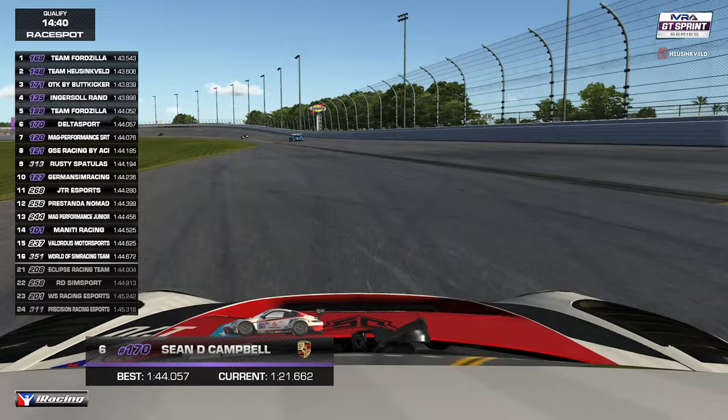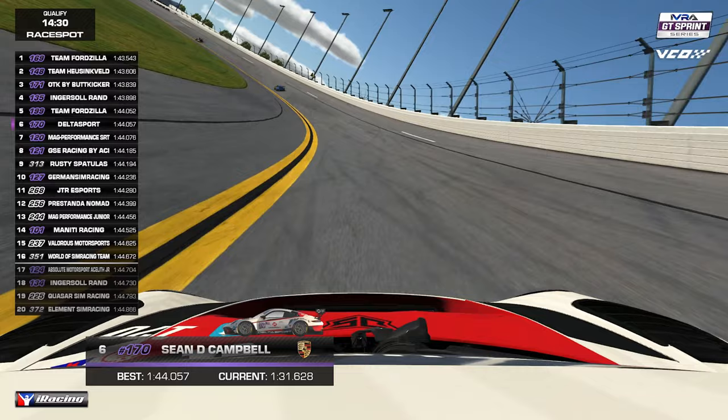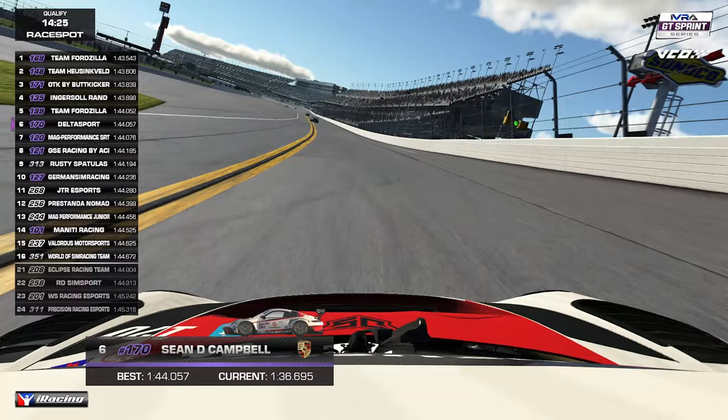The interesting thing with today's practice is that it was fairly tight on the board, within about 2-3 seconds in the spread. So that is something to keep an eye on. The draft here, taking a look with Sean Campbell. Not too many cars in front. They did work a little bit down the front with the Ford of Ethan Bass.